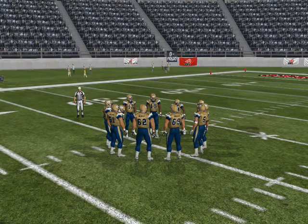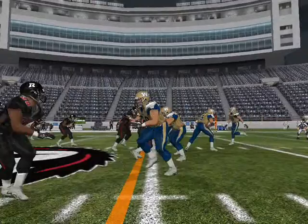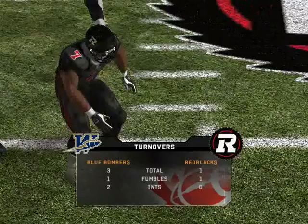Second and short. Ball on the 45-yard line. Let's go. Clear. Hand it off. Play action. Gets the pass off. The pass is picked off. Can't bring him down. Number five has that one picked off. The ball, the defender and the receiver all got there at the same time.